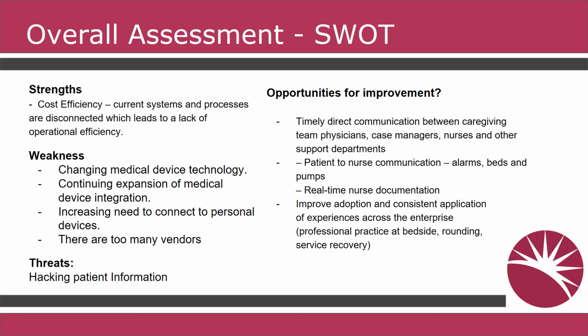They have too many vendors. One of the problems with this is that with their EMR system, they need to integrate into one single system rather than having 3 different ones that they currently do.